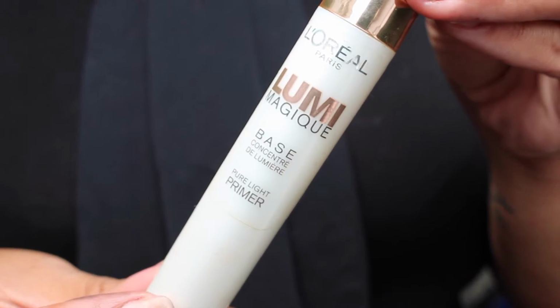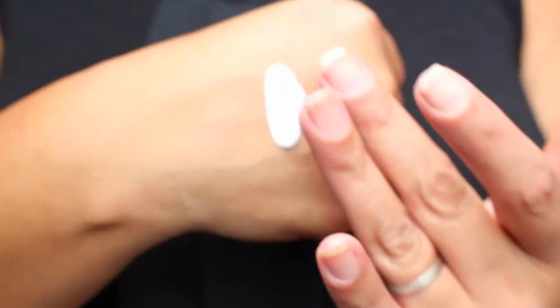Talking about MAC strobe cream, I don't have that one, but a really good dupe for that one is the L'Oreal Lumi Magique Base Pure Light Primer. This is, again, an illuminating primer, so it's like an opalized white cream that you'd put on under your foundation, and I use this one mainly when I'm using a full coverage foundation. The ones that can look quite matte and heavy on your skin, if I put this underneath, it just brings out a lit from within glow. It's just a really, really gorgeous finish.